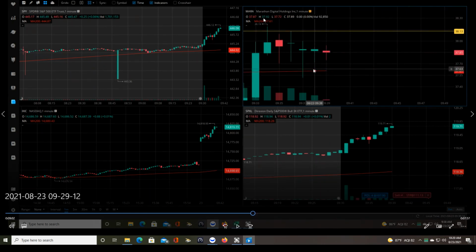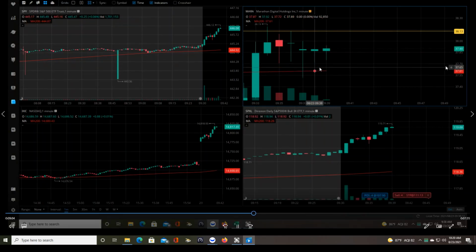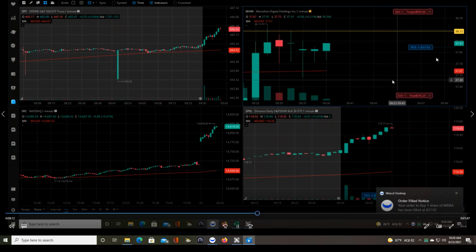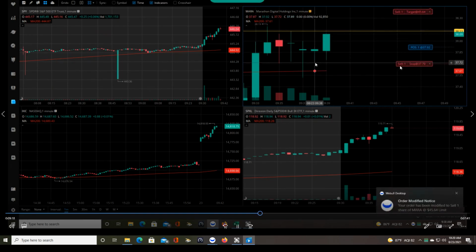And the high of this candle is 37.92, so I need to see 37.93 or better. And there it goes right there. And let's see. Yeah, it looks like I hesitated a little bit there. I'm not sure why, but I got in a couple seconds late, but got nearly the ideal entry. I wanted 37.93. I got 37.92. And then, of course, I moved my stop loss up.